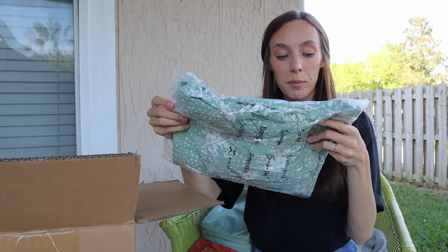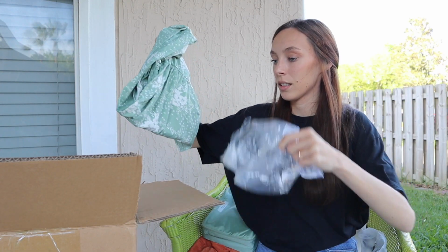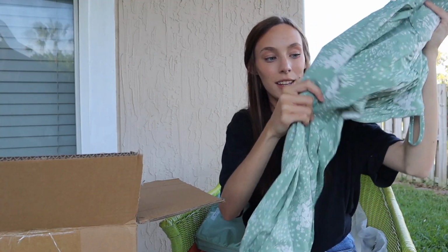Honestly, kind of looks like grandma print. Okay, it says it's by Simple. It's not even by Shein. I've never seen anything else that's not made by Shein on Shein. I do remember ordering this.